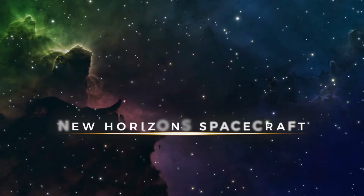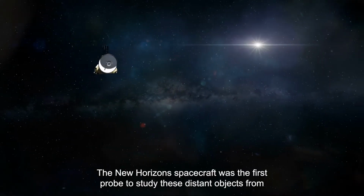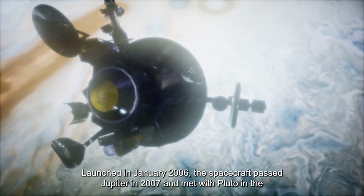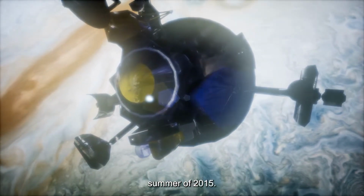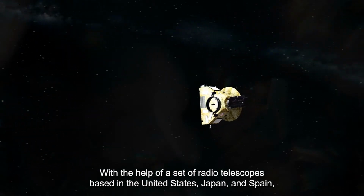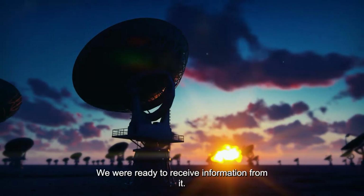New Horizons spacecraft. We know very little about the world beyond Neptune. The New Horizons spacecraft was the first probe to study these distant objects from the Sun. Launched in January 2006, the spacecraft passed Jupiter in 2007 and met with Pluto in the summer of 2015. With the help of a set of radio telescopes based in the United States, Japan, and Spain, the spacecraft's ground-based crew followed it. We were ready to receive information from it.